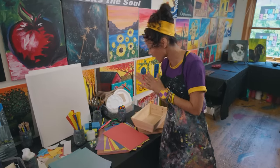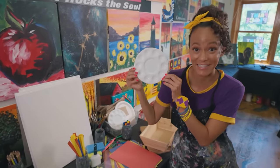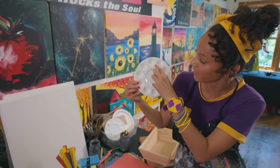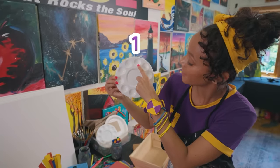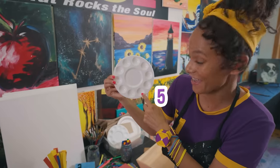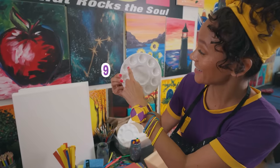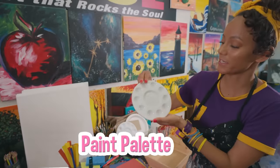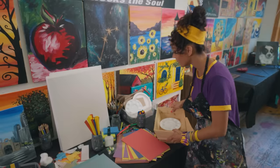Okay, let's see. What do I want to use? Oh, check this out. Do you know what shape this is? It's a circle, and there's a lot of little circles around it. You want to count the circles with me? Let's do it. 1, 2, 3, 4, 5, 6, 7, 8, 9, 10. 10 little circles. This is a paint palette. You can put different colors of paint in the little circles. I definitely need that. What else?